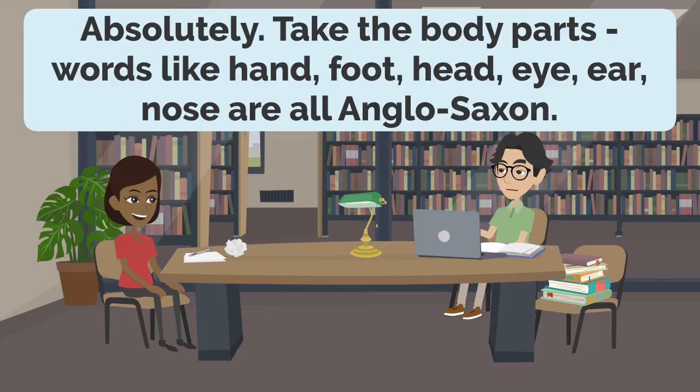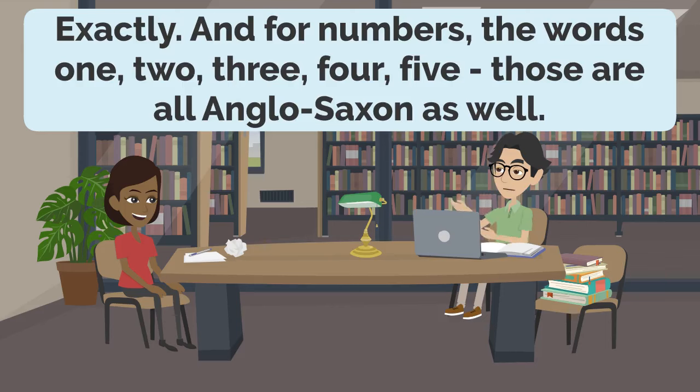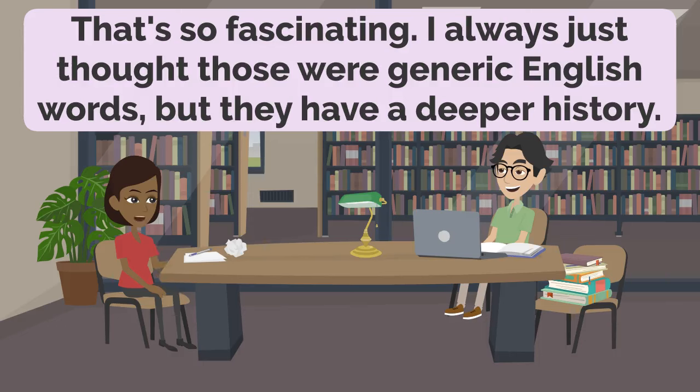Absolutely. Take the body parts, words like hand, foot, head, eye, ear, nose are all Anglo-Saxon. Wow, you're right. Those are such fundamental words, but they have those Anglo-Saxon roots. Exactly. And for numbers, the words 1, 2, 3, 4, 5, those are all Anglo-Saxon as well. That's so fascinating. I always just thought those were generic English words, but they have a deeper history.